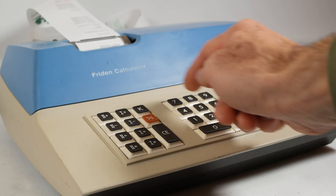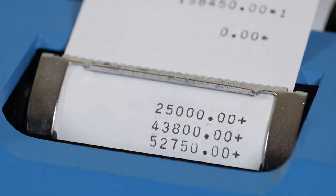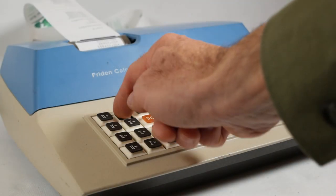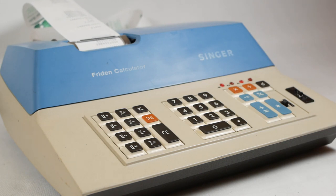Friend C is putting £52,750. And Friend D is putting £36,900. And press plus, followed by the total key, to show the amount invested of £158,450. And we'll add that into memory 1.